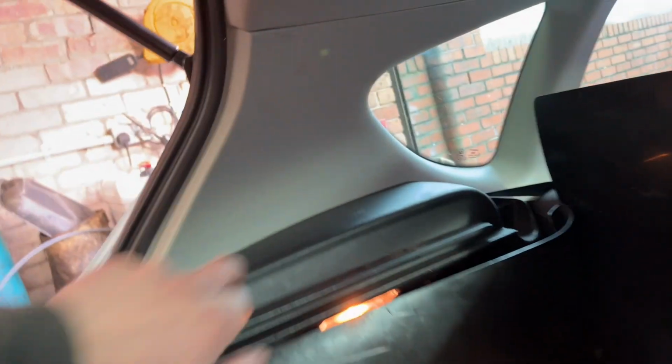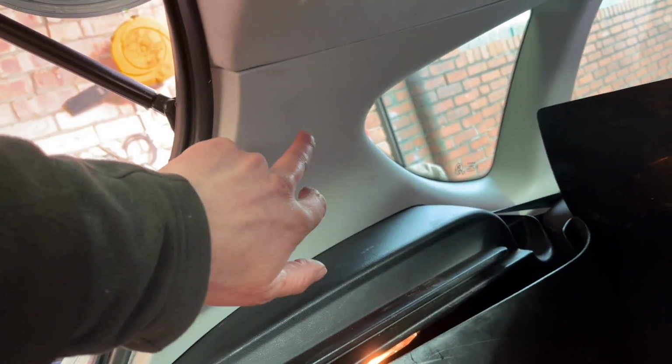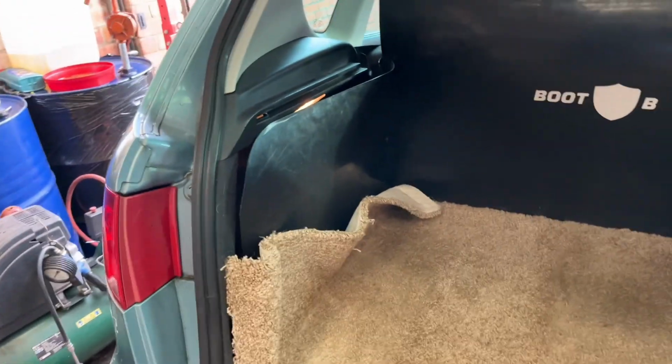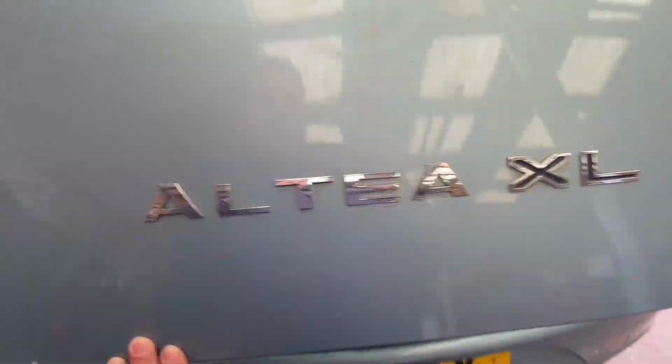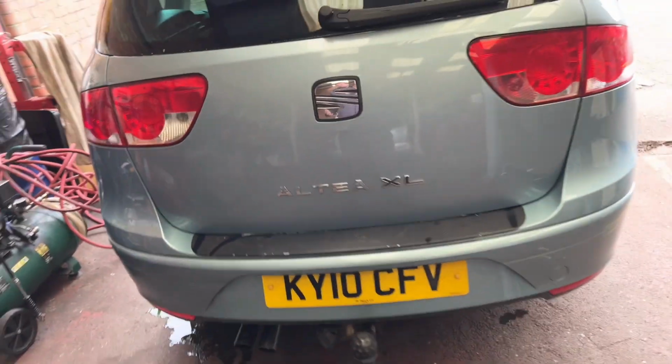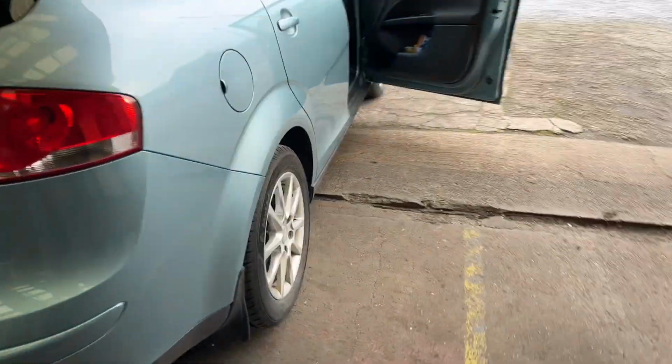Only downside to this car, it would have meant nothing for them to put some seat belts here and put 2 seats in the back and make it a 7-seater. No idea why they never did that. It's something I think Seat missed out on, to be honest, because it would have been a cracking car. Not that we would ever really use the extra 2 seats, but they're nice to be there. That's from the back.